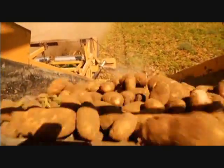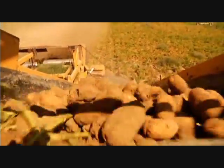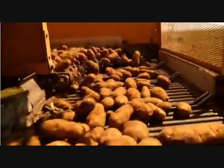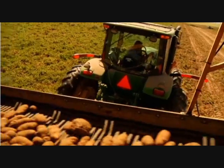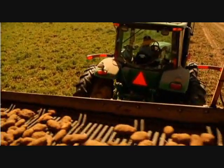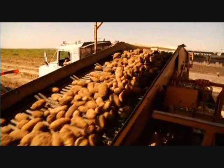As it crosses into the primary belt, it's dropping the dirt off and carrying the vine and potatoes back into what we call the secondary belt. At that point, vine continues off the back of the machine. We like the vines going back into the field so we get organic matter buildup for next year's crop, and there's some nutrient value out of the vines. Then the potatoes continue up the conveyor onto another dirt eliminator before they're loaded into the 10-wheeler trucks that will go over to the transload site.